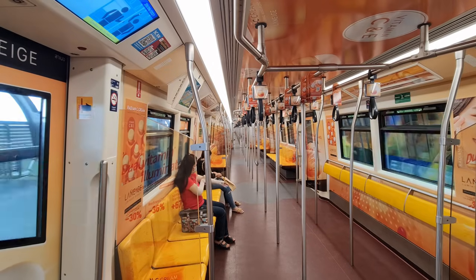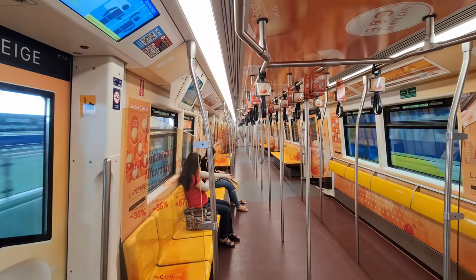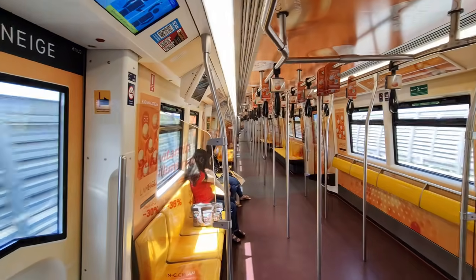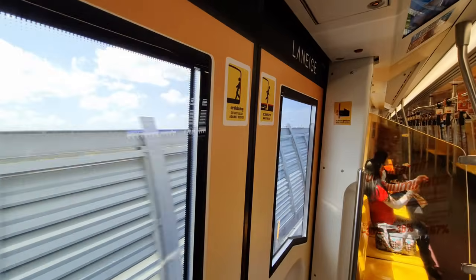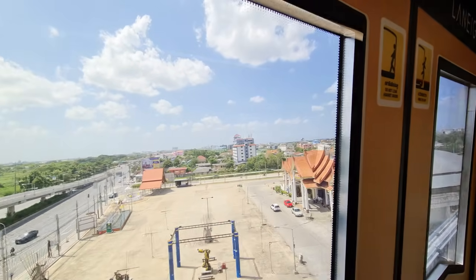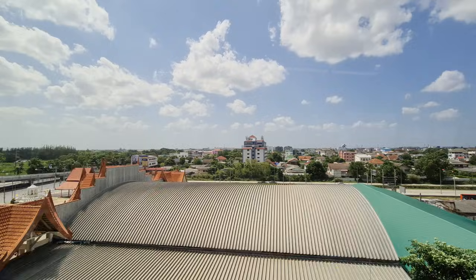So we are getting out to the last station, Khu Khot. I know that here, next station, we're gonna be able to have a look outside again. Yeah, so the future Rangsit is in the back there.